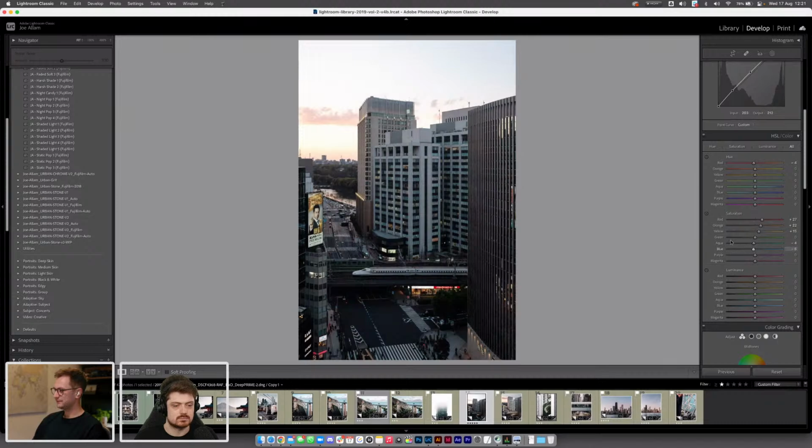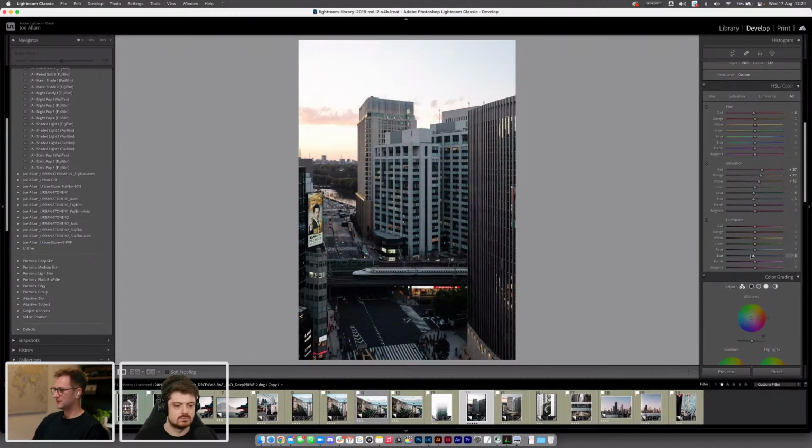But also, when we come into the luminance, the blues is where we control this crispness and the sort of real velvety aspect of the road. So if we drag this down, it removes some of that crispness, but keeps it soft and dark and velvety. If we increase it, it makes it crisp, but also a bit crunchy.